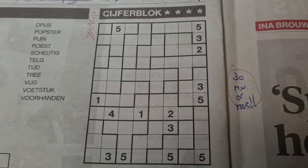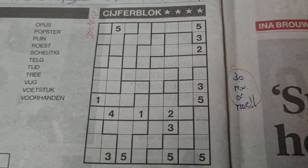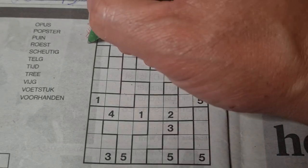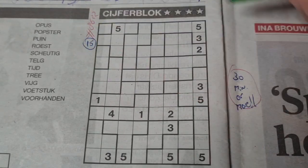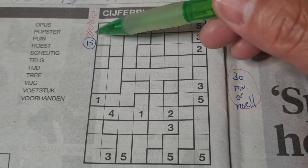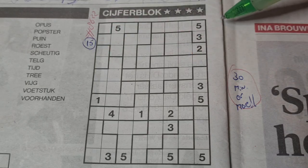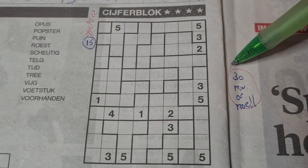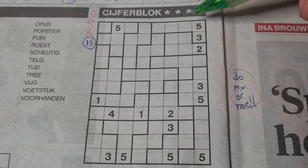And before I start, I always count the printed digits. Well, this one has 15 printed digits. Should be an easy one, because the hard ones always have 8, 9, or 10 printed digits. This one has 15, but it's indicated with 4 stars, and for a 4 star puzzle, I need 30 minutes or more. Is this really a 4 star puzzle? We don't know. We will see.